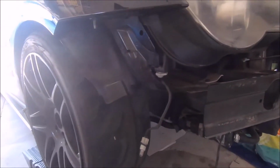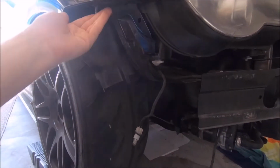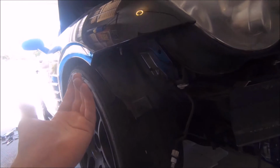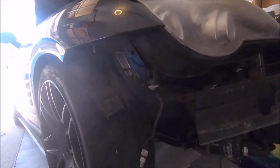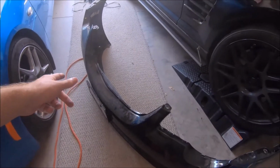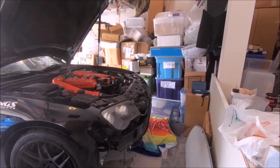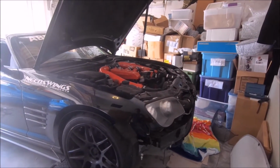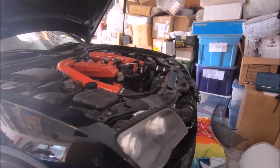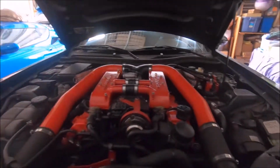So I'm planning on just cutting it back, and once I cut it back, then hopefully I'll be able to access the one bolt on either side that holds in the front bumper without having to jack up the front of the car. So yeah, that's my goal, to restore this front bumper some and make it so that I can actually completely remove the front bumper without having to jack up the car at all, and also so I can do it quickly.